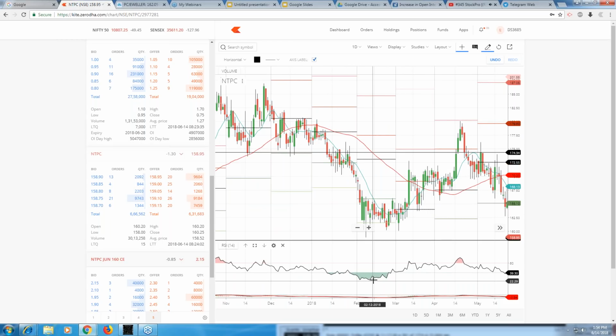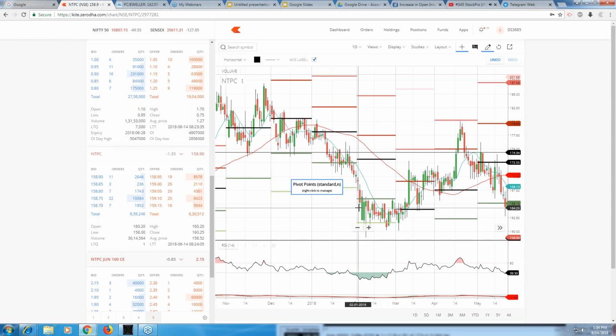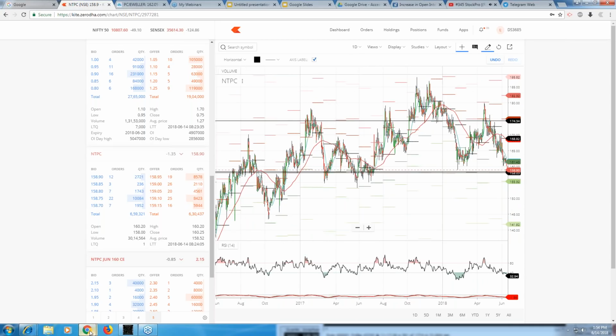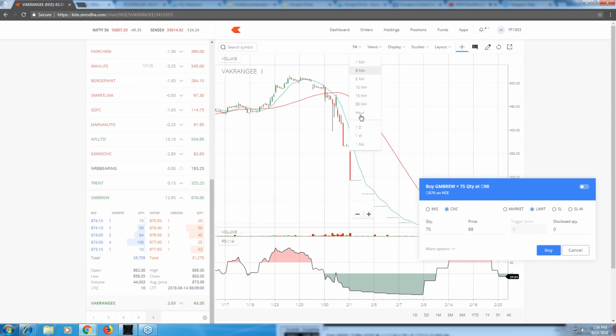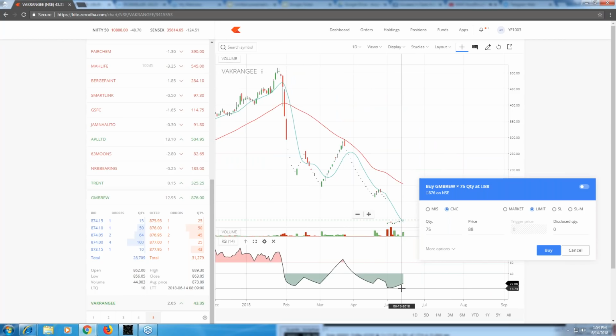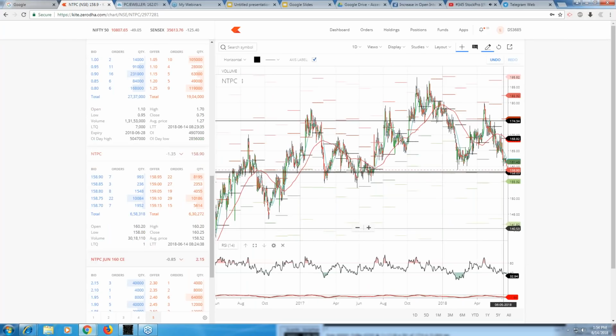Similarly, when it comes to 20 or below, sometimes stocks even reach 12. Good stocks I'm talking about, not Wakrangi. See here, its RSI is at 13. That doesn't simply mean that you have an opportunity to buy, right? I will not buy into this. I will not buy into Gitanjali. I will not buy any scam driven company, right? So I will stay out of it. I'm not going to enter into this stock.